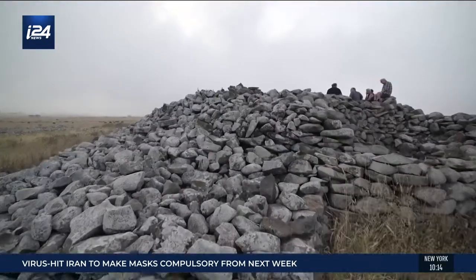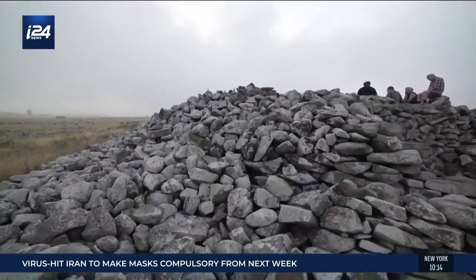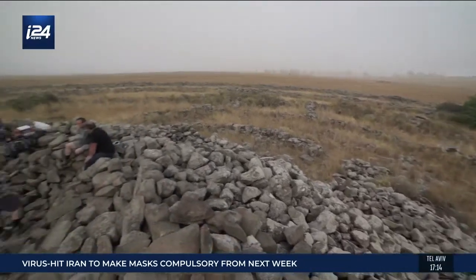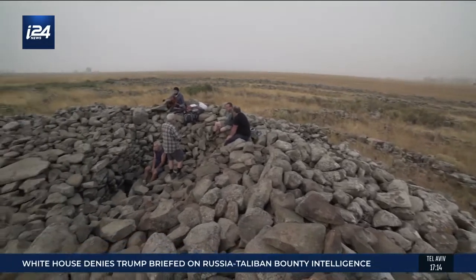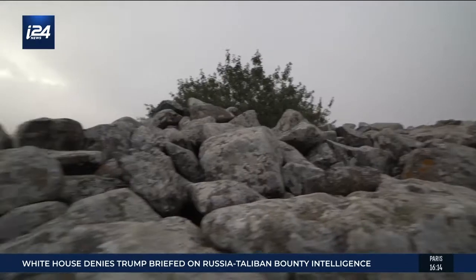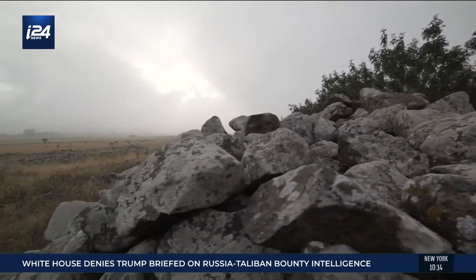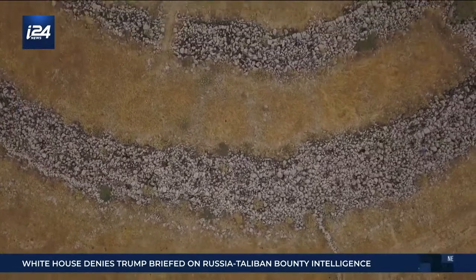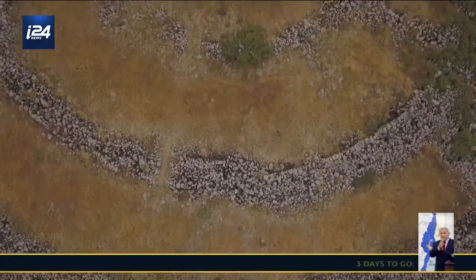The name Rujum el Hiri means in Arabic, stone heap of the wild cat. Experts say it's at least 5,000 years old and associate it with the Chalcolithic era. It's made out of more than 40,000 basalt stones. Over the years, different theories were suggested regarding this site. Some say it was an ancient astronomical observatory, possibly because of its ring-shaped structure.